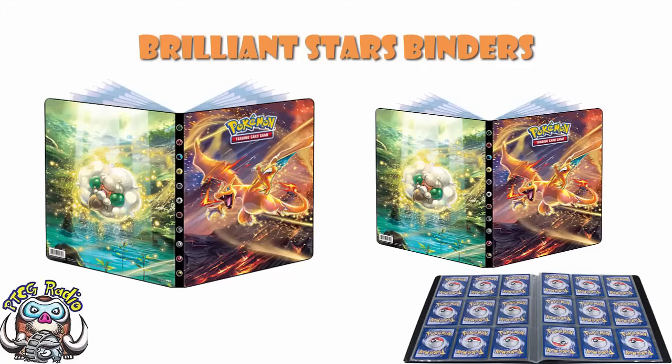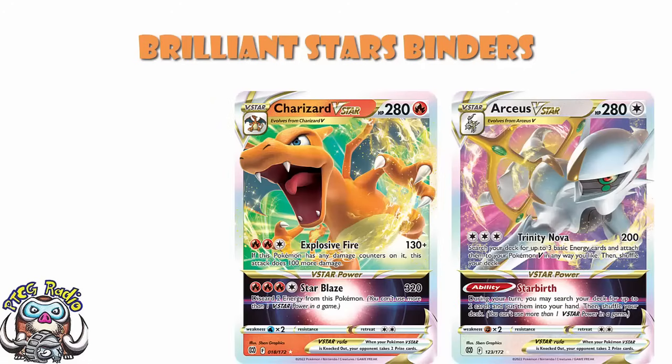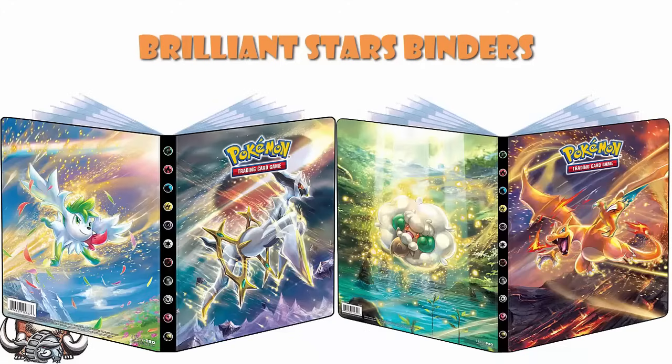Incidentally, nobody should be surprised by this. The reason why Arceus and Charizard were shown off first is because they're more popular. The reason why they get the front of the binders is because they're more popular. So this honestly should all have been expected. So it's not particularly amazing in that regard, but that doesn't really matter.